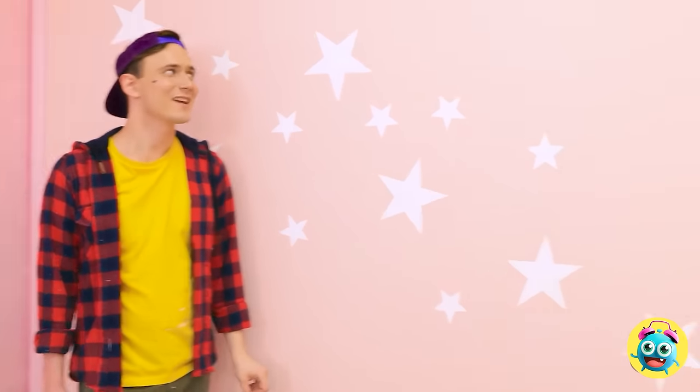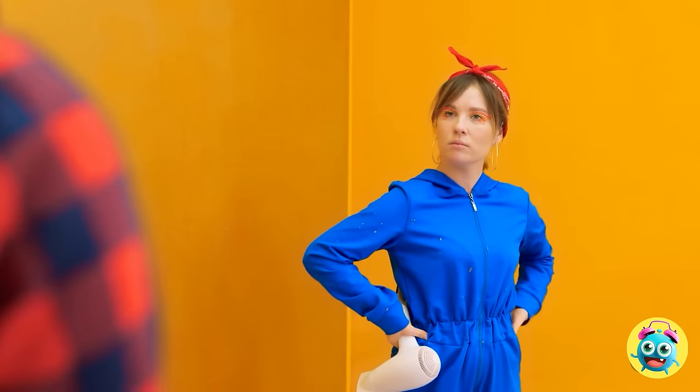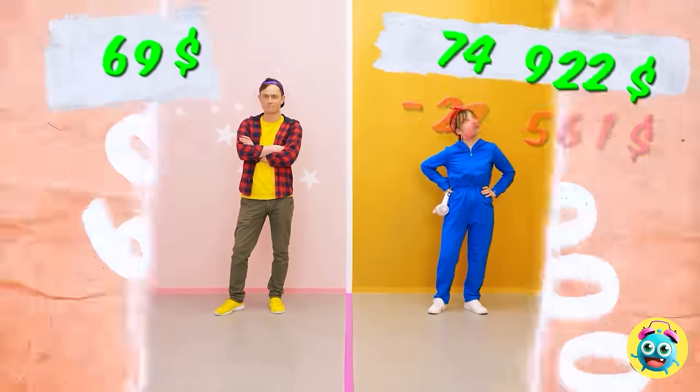I'm happy with this. Oh, I need this to dry quicker. I did a good job. Wow, it's so shiny. Hey. I'm watching you. Do you think I'm scared?